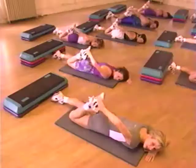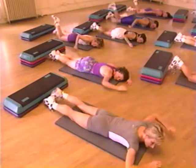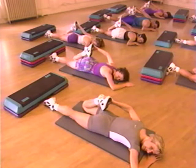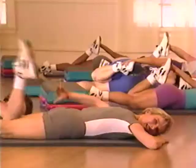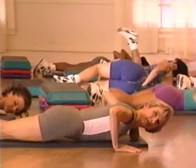Great, let's try the other leg. First, you just want to bring the heel in gently towards your rear. Tuck the pelvis under slowly, lift the belly button up. Good. Let's lower the leg, and I want you to slide over to the front side of your mat and roll over onto your back.